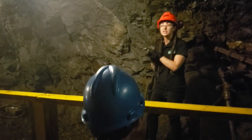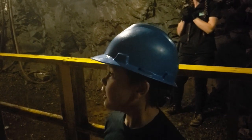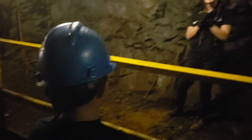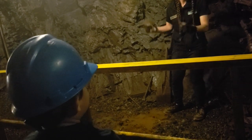Now, in a typical mine, you want to drill into the rock to get out your precious minerals, blast the rock up into small pieces, then move the rock to the mill for processing. Before this was a mine, the pyrite deposit was found at the very top in the late 1800s. The men knew there'd be a lot more underneath, so they started to dig.